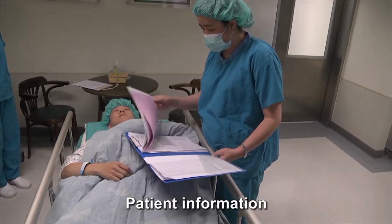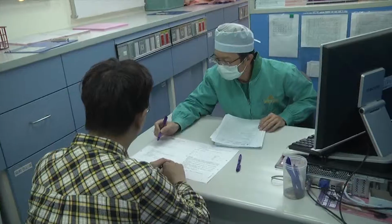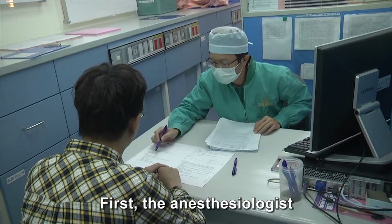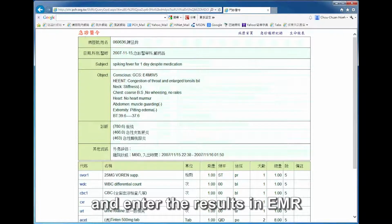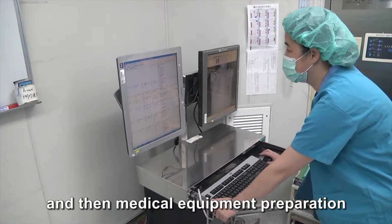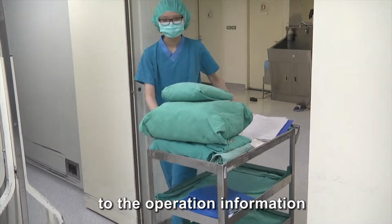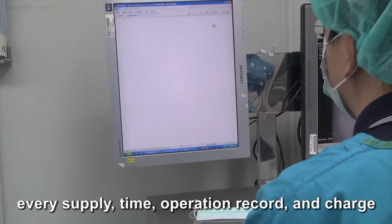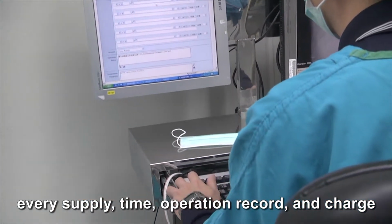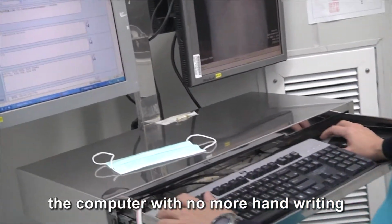Patient information would already have been received before they enter the operating room. First, the anesthesiologist would conduct an anesthesia evaluation and enter the results in EMR, and then medical equipment preparation would start in accordance to the operation information. Upon entering the operating room, every supply, time, operation record, and charge would all be entered straight into the computer with no more handwriting.